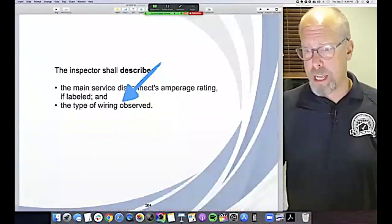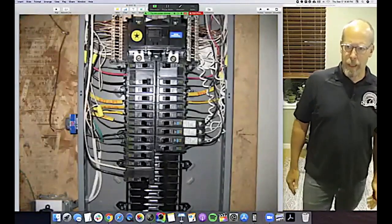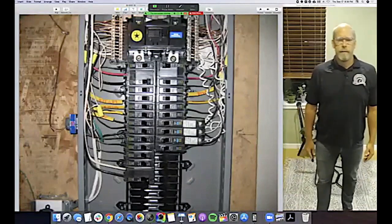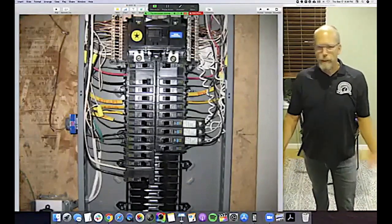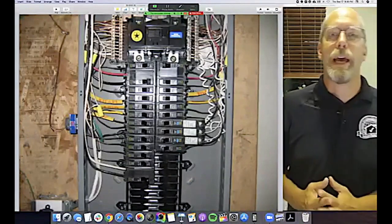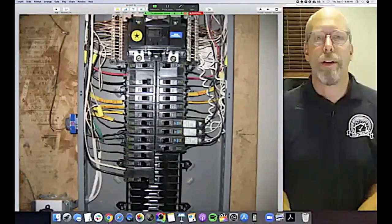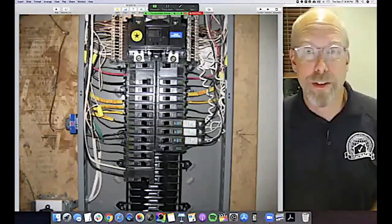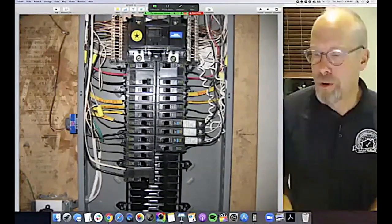So there's the main disconnect. And type of wiring observed? NMB. There's NM, and there's NMB, and there's knob and tube. There's all kinds of wiring types. The most common type you'll find is NMB. You can go into Home Depot and look. They're of different colors, right? White, yellow, orange, black, all this stuff, gray.